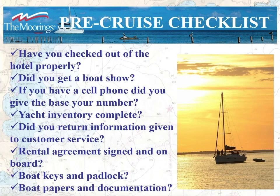Your pre-cruise checklist also: make sure that you get your boat orientation before you leave, your boat tour. A cell phone will be granted to you so that if you have any problems with the boat while sailing in the cruising area, you can use it to call the Moorings base and alert them, or if you're trying to get a weather forecast. Your inventory list is complete and checked before departure. Make sure you fill out your flight reconfirmation form and hand it to customer service.